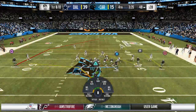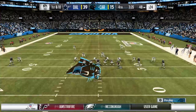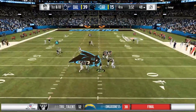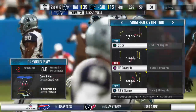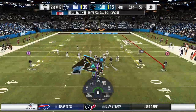Do they rely more on the ground game here? They may have to change things offensively to try and settle things down, not just for the guy throwing the ball, but for the rest of the offensive unit, because his confidence has to be shaken a little bit. And he can't get rid of it. He's taken down. Taco Charlton able to drop him for a loss of a couple.